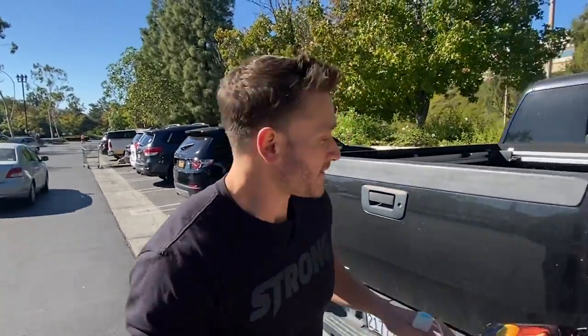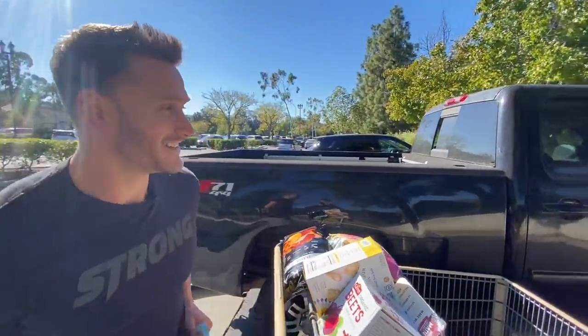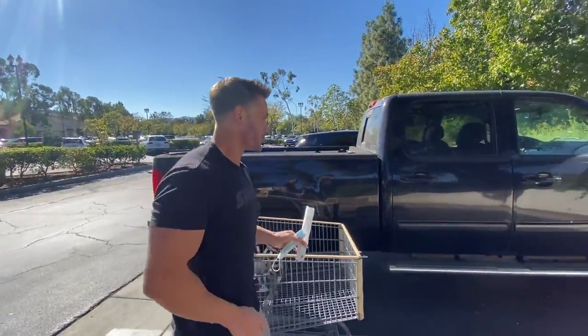I got the old ranch truck here, old faithful, 230,000 miles. Never getting rid of this bad boy. Or this big girl, I guess I could say.